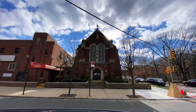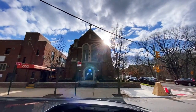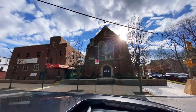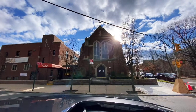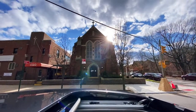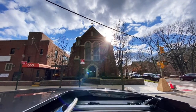Wow, gorgeous. This is St. John's Episcopal Lutheran Church. Gorgeous Episcopal church established in 1937. Gorgeous, made out of brick. So, as you've probably seen in many of my Brooklyn and Queens shows, we love our brick here in New York City.